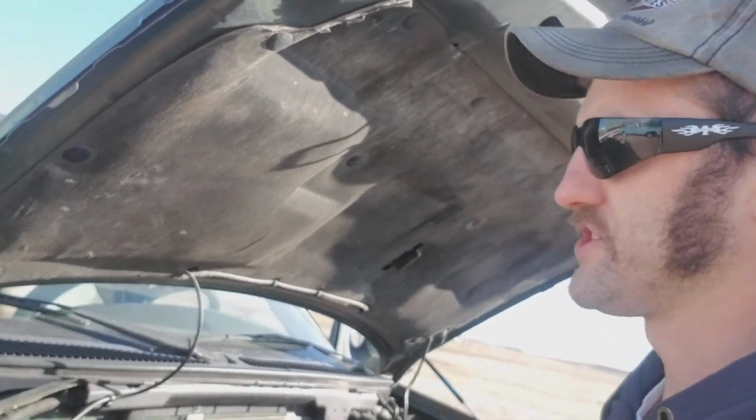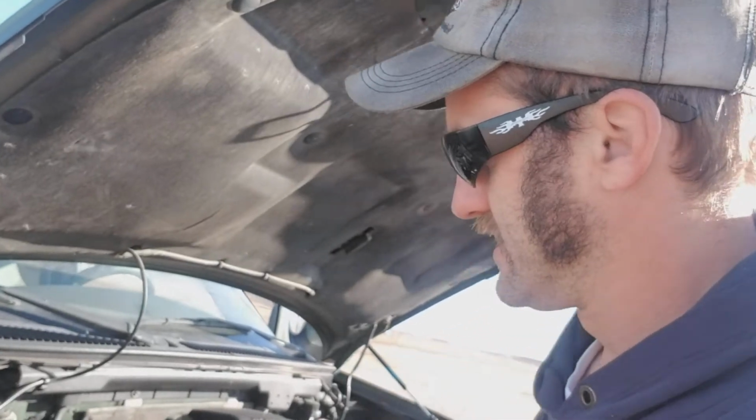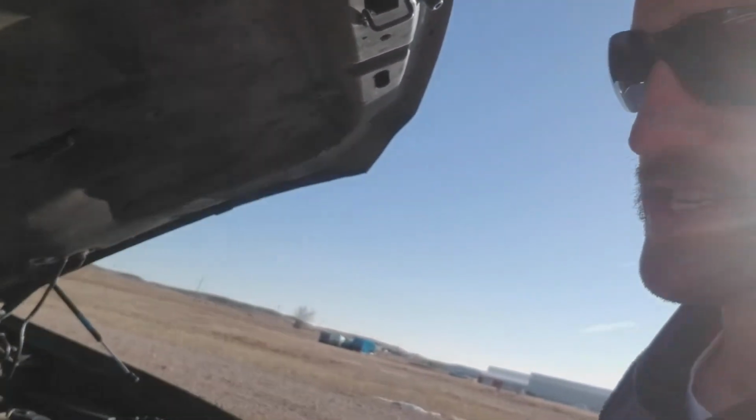Black, brown, none of those are bad. Black just means that it probably needs to be changed. Anything that looks milky is bad, because it just means that some antifreeze is getting in the oil.